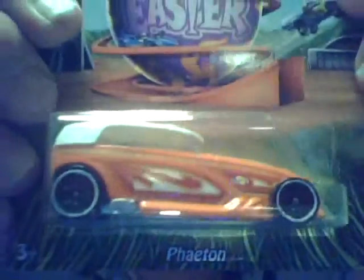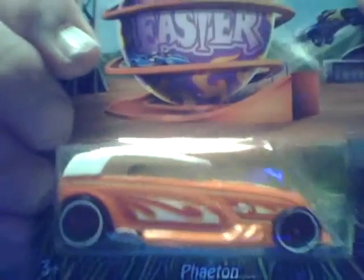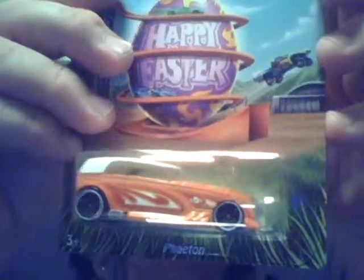This has been a very popular casting since it came out. Personally, I don't like it that much, but everyone else does. Here it is in orange with a white rag top. Black wheels. Nice car. Nice colors. It's an Easter egg-clusive. I like it.